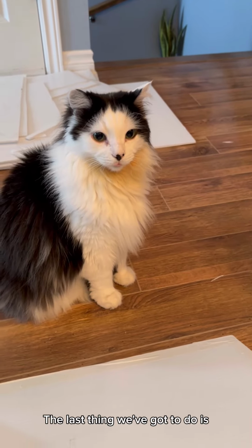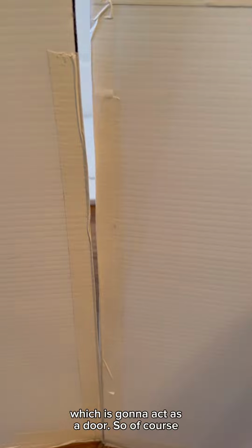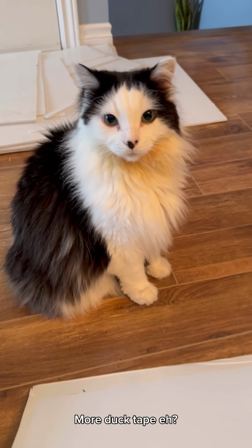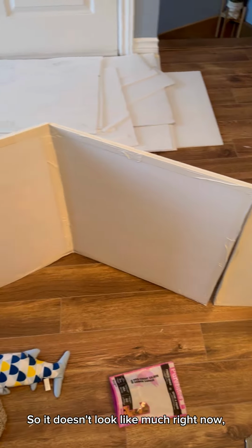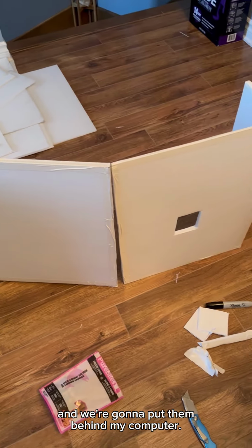The last thing we've got to do is we're gonna put this piece, which is gonna act as a door. So of course, with some duct tape instead of a hinge, just so that it kind of swings open so I can get to what's behind it. More duct tape, eh? Yeah, it's like Canadian gold. So it doesn't look like much right now, but we're gonna take these pieces and we're gonna put them behind my computer.